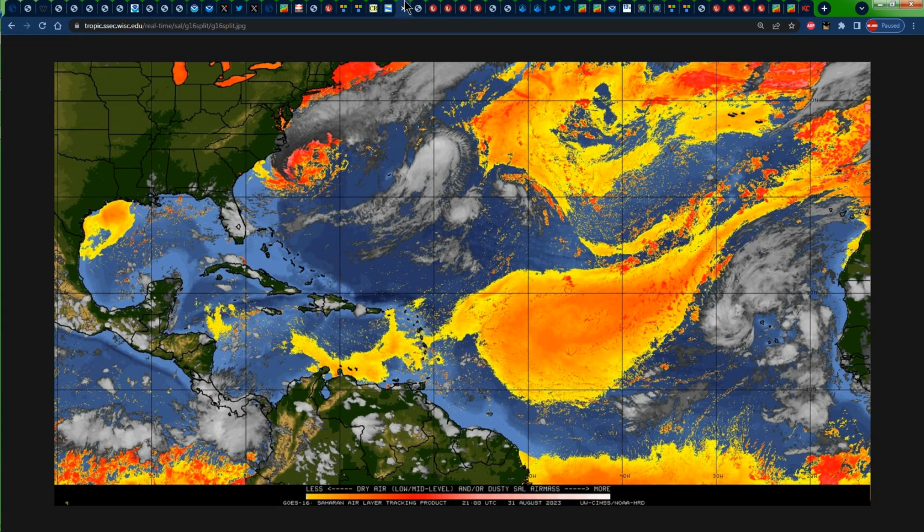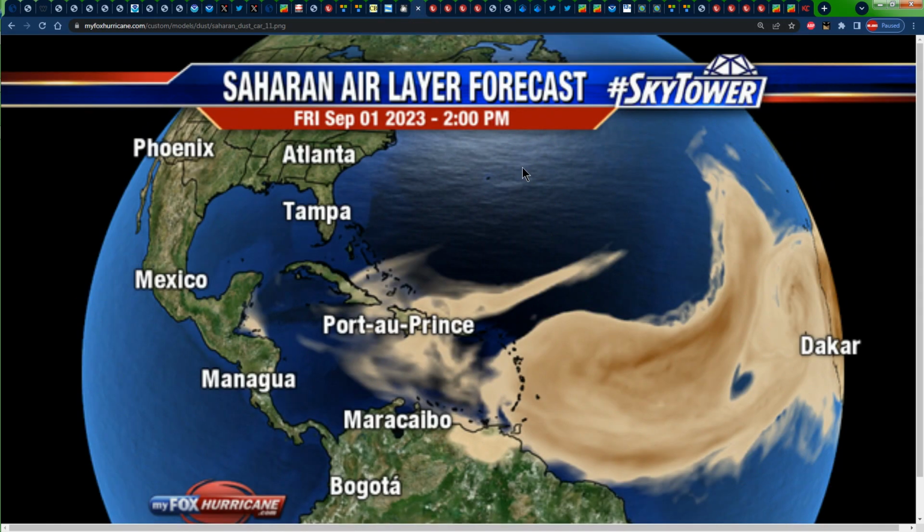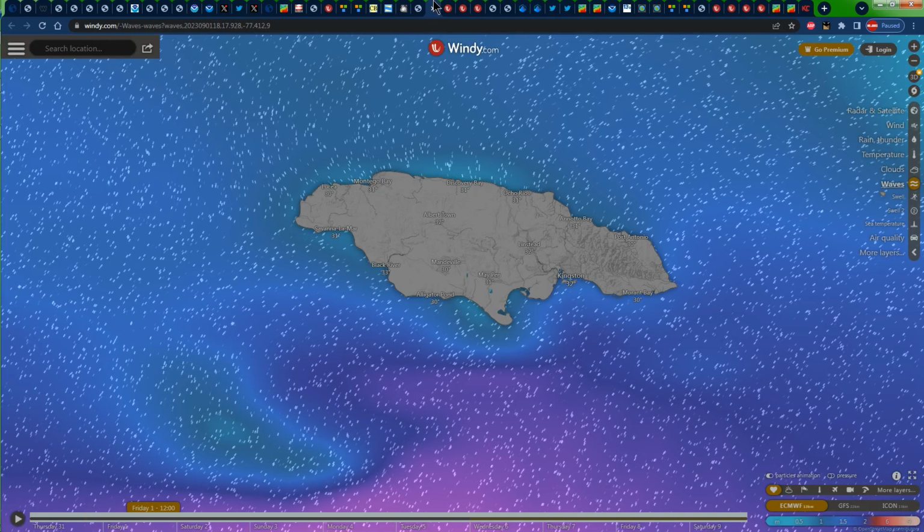Alright, so let us take a look at the dry air map. We can see that the driest air is represented by the reds and white within those reds, as indicated by the key at the bottom. We do see some slight yellows across portions of the Caribbean, not so much across the Jamaica area at this time. However, as it relates to the Saharan dust for 2 p.m. on Friday, we do see some slight brown shades that represent some amount of Saharan dust, but the most intense Saharan dust is right there across portions of the Eastern Caribbean for 2 p.m. on Friday, as well as portions of the main development region.